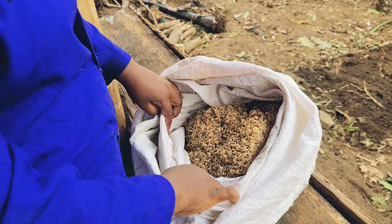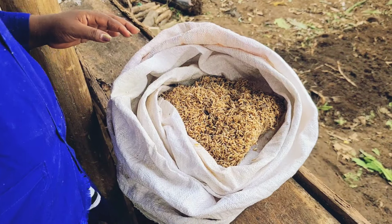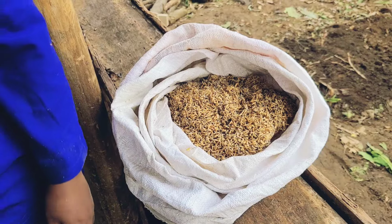I'm going to go and give the birds, and I'm sure the birds love it. I've never given it to the birds. I'm trying it for the first time. So let's put it in a container and see how the birds are going to react.